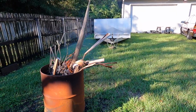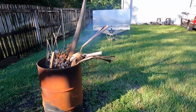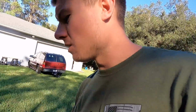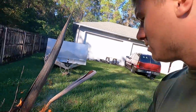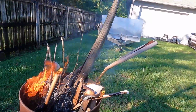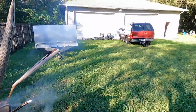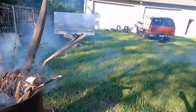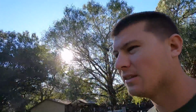I pile it up in this old 55-gallon drum and then just burn it every month or so. I got a bunch of other stuff to add to it as the day goes. We'll probably just let this burn for a few hours, just while we work on stuff in the old shop over here. A little fire going. Nice cold, wet morning for a fire.